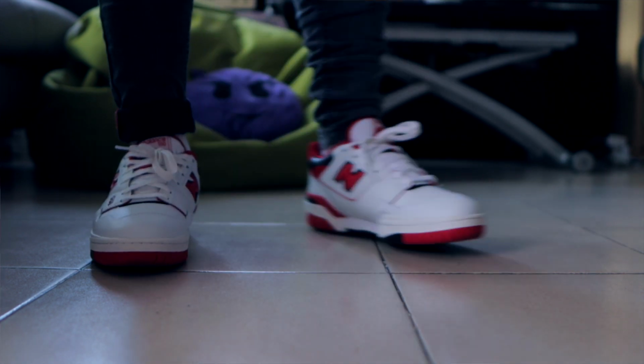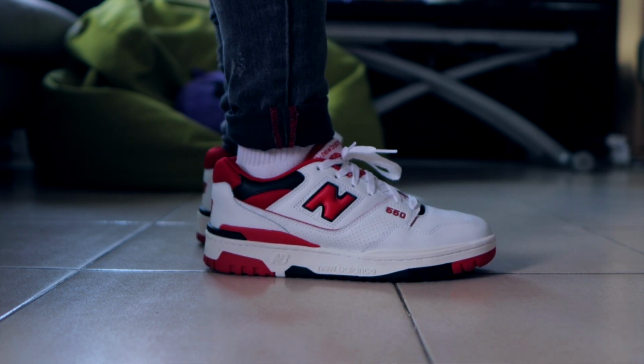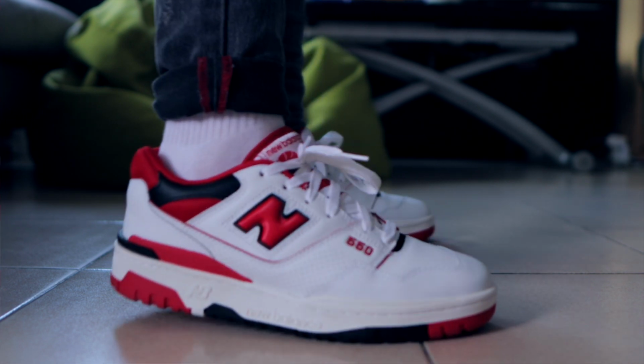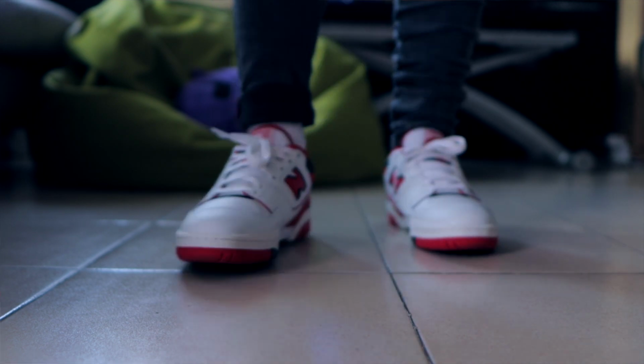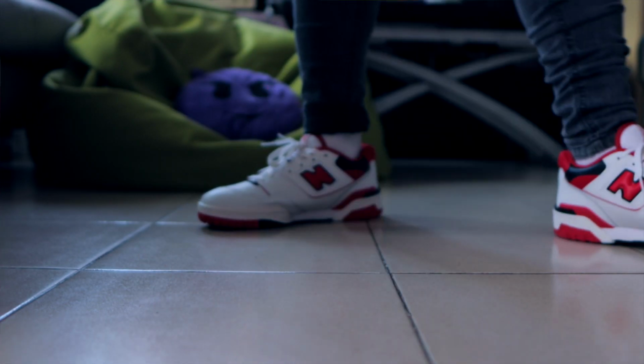So yeah, all in all, I think this is a great pickup. This is a very versatile, very comfy sneaker, very affordable sneaker. I'll be wearing this a lot, especially for summer. This is gonna be a hot sneaker for summer. This will be having a lot of wear this coming few months. And yeah, that's it for the 550 review.